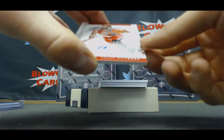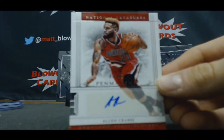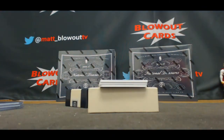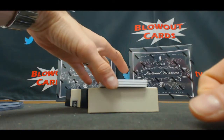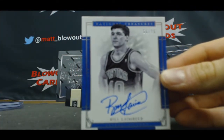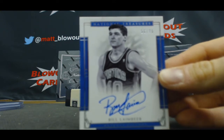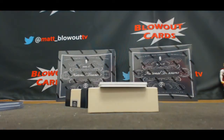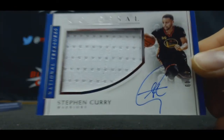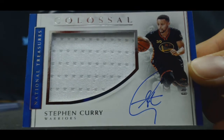Penmanship Autograph number 299, Alan Crabb for the Blazers. To 75, autograph of Bill Laimbeer. Oh, that's a nice one. First time I've seen this guy's autograph. Colossal jumbo jersey auto numbered 42 of 49. Mr. Steph Curry. Sweet. Warriors.